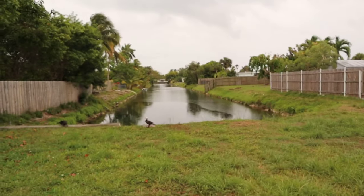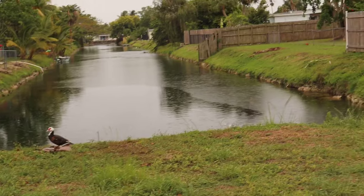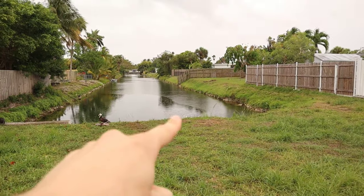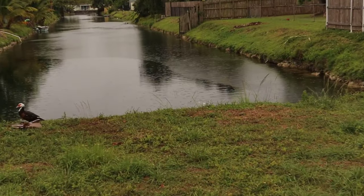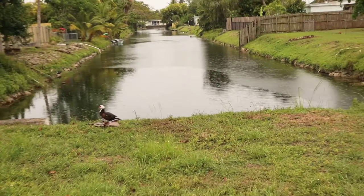Landon and I just got over here to the canal, and we wanna show all of you what's going on here. If you look right here, we have this big canal, and there's ducks, and actually, dude, there's a turtle right there. Yeah, I see it. There's a little turtle head right there. I'm gonna see if we can get it on camera. Right there, I don't know if you can see that little dot, that little black head. That's a turtle head right there.